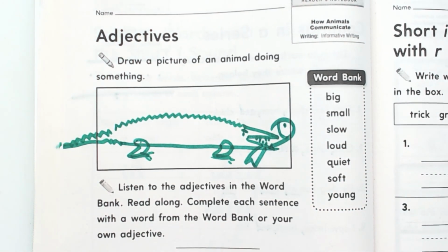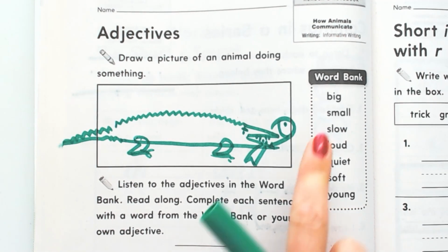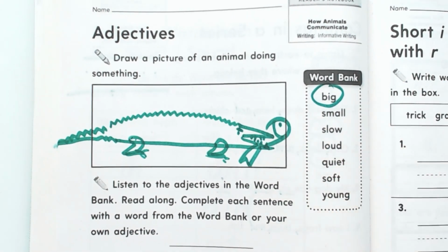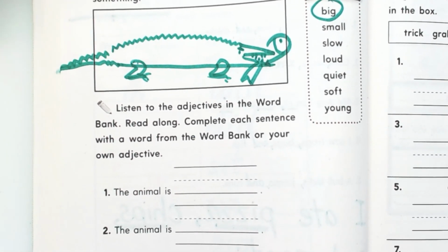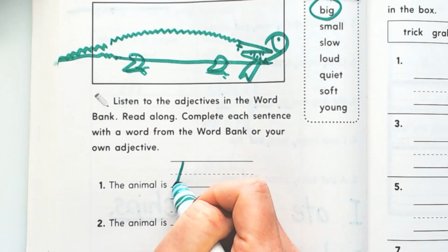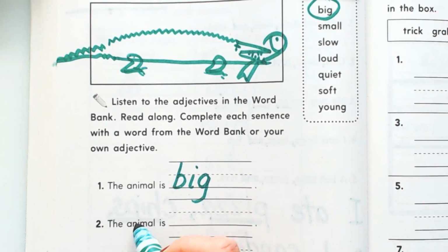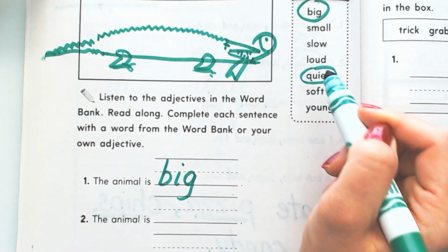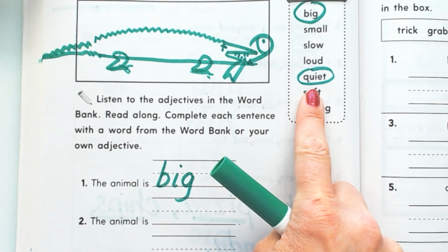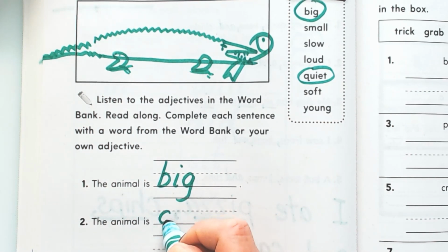So now we're going to listen to the adjectives, and we're going to complete each sentence with a word from the word bank. So the animal is big, and my allergies are firing up, and I apologize for all the sniffling. So we're going to write the word big. That's an adjective that tells us more about it. The animal is quiet. They don't want to make noises. That way they can sneak up on their prey. The animal is quiet.